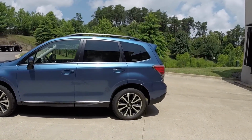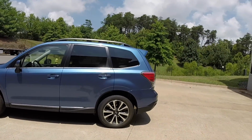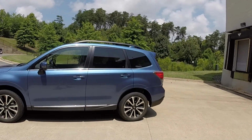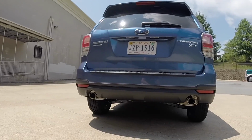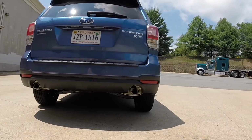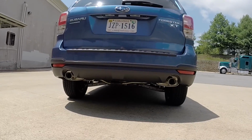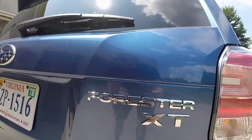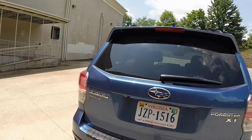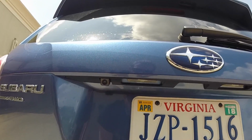All-wheel drive, obviously, it is a Subaru. The wheels, I think, look a lot better than the previous model, a little bit sportier, a little bit sharper. An easy way to tell the XT: it gets the dual tailpipe setup here, so a muffler on each side. The 2.5, I believe, just has one tailpipe exit. And if you can't read the XT badge right here, that's probably a little bit more obvious.